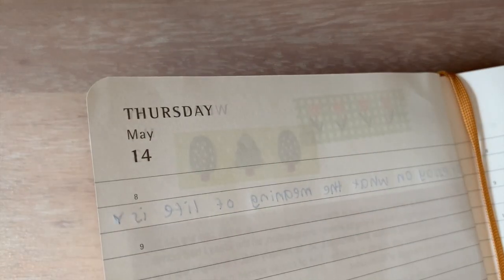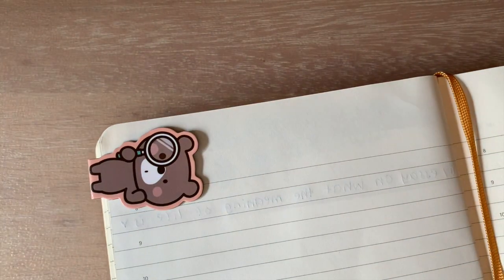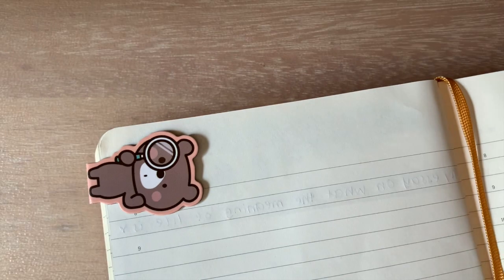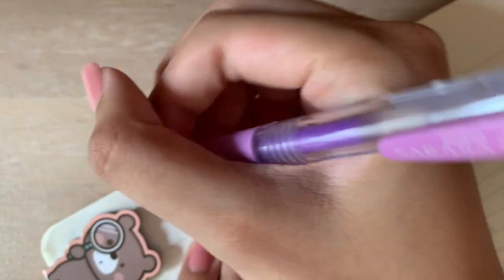The journal I'm using is the Moleskine Daily Planner. My favorite pastel pens to use are these Zebra Sarsa pens, and they are just really pigmented and the ink is really thick, so it really pops out on the page.